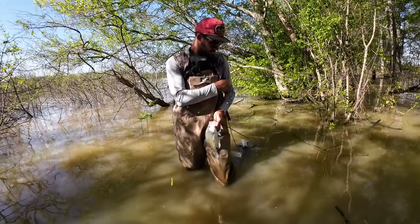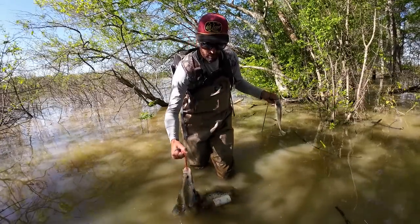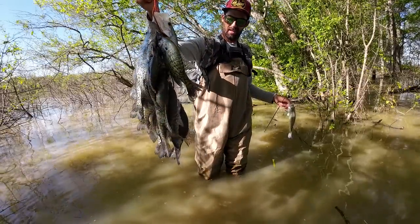We've got some good fish. I don't know how many are on here. Let me pull this thing up and show you guys these fish again. I'm catching them pretty steadily. Nothing like super crazy, but I mean, that's a good string right there, guys. That looks good to me, at least. I mean, a good mess of fish.